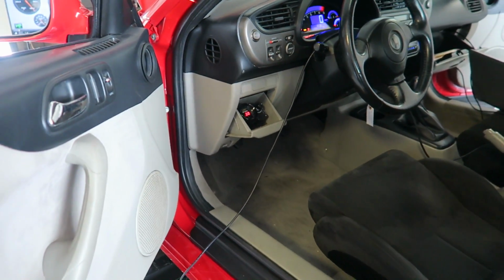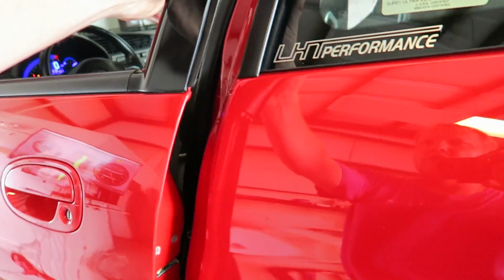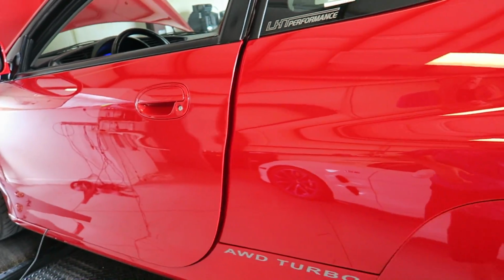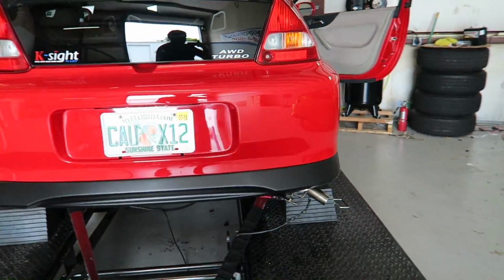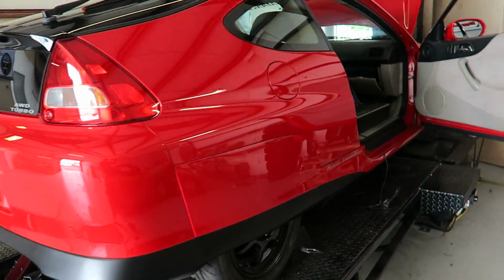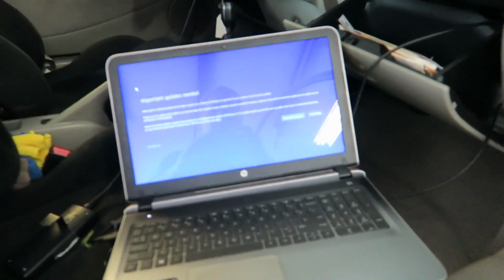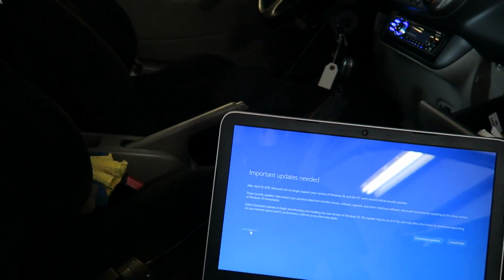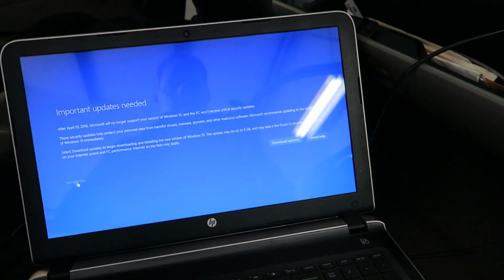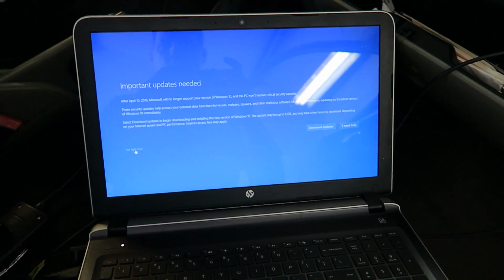I haven't tuned this car since it was on the dyno we used to rent. So now we have a brand new dyno that is very, very accurate. So go over the tune with the wastegate, make sure everything's good, make sure everything's happy. Retune A if need be, retune B if need be. Let's click not right now, because I want to tune a car, not do all kinds of extensive updates and look at the computer for the next 3 hours.